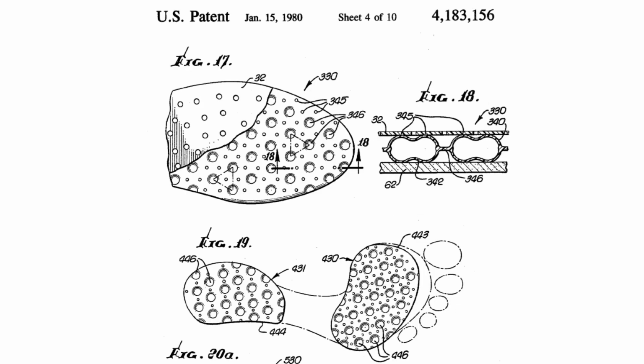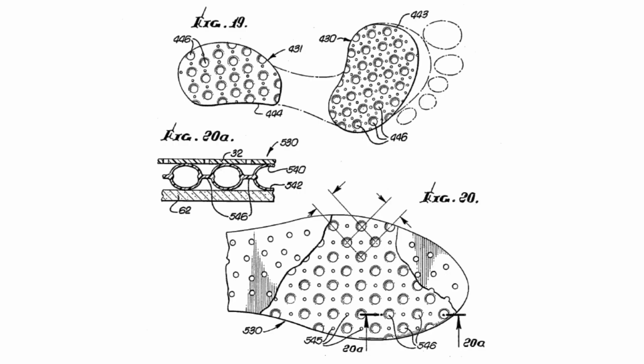Fig. 17 is a top-plan view of the forward portion of a further embodiment of the invention. Fig. 18 is a longitudinal section on an enlarged scale taken along the line 18 of Fig. 17. Fig. 19 is a top-plan view of still another embodiment of the invention. Fig. 20 is a top-plan view of a further embodiment of the invention, with portions cut away.